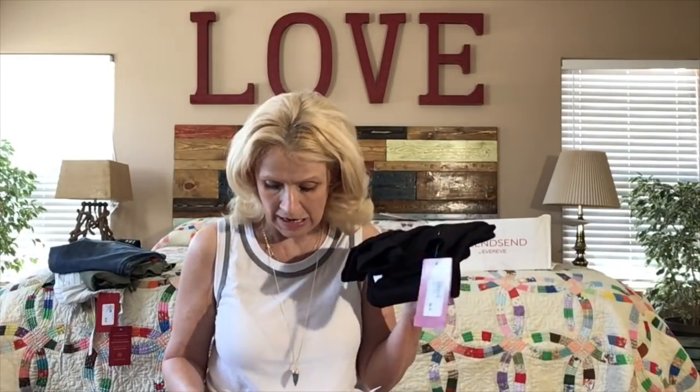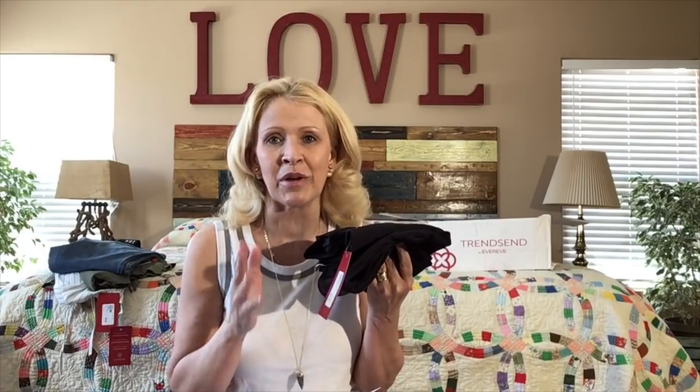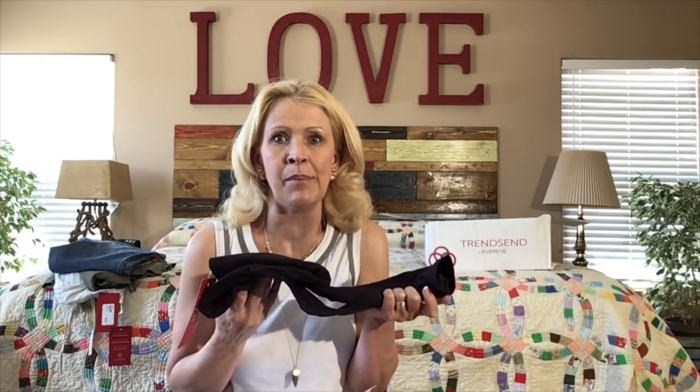The regular price on the Spanx is $68 and my price is $54.40. Thank you so much for using my referral link because I am crazy about these.